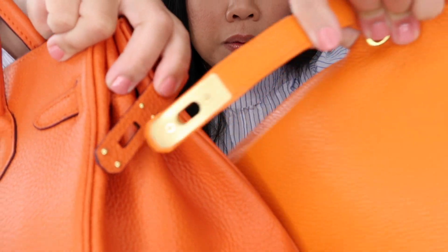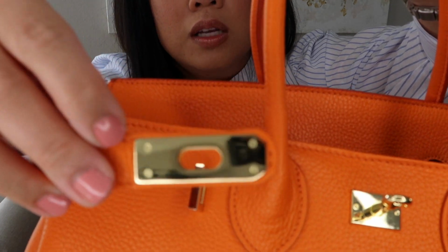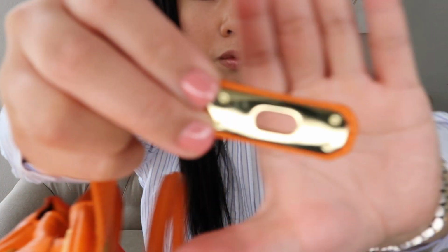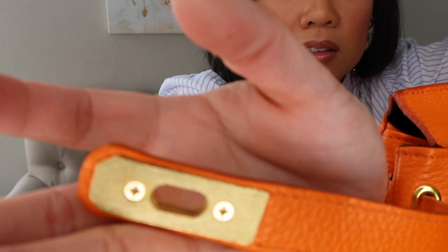And oh, here's another difference between the Ainifeel and the Fashion Drug. This is the strap of the Fashion Drug to help close the bag. The strap that goes here. So the Ainifeel and the Fashion Drug look very much the same when it comes to the front side of this buckle here, but it's like nails on that side.